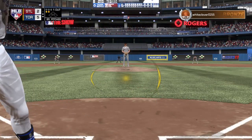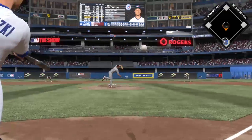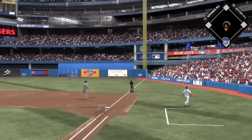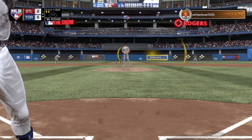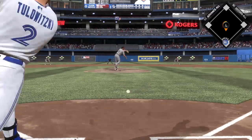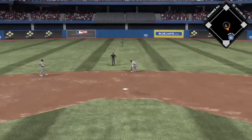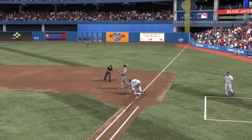5 runs, 11 hits, and no errors in the game for Toronto. Again, he sends it out of play. The 0-2 once more. Hit back up the middle. Played on the backhand. On to first, and Tulowitzki grounds out here.